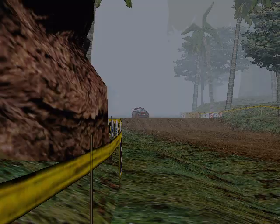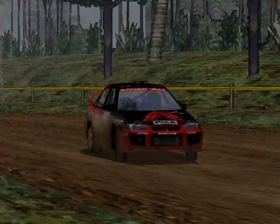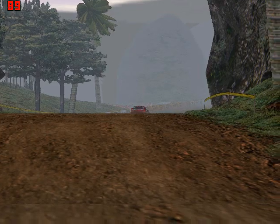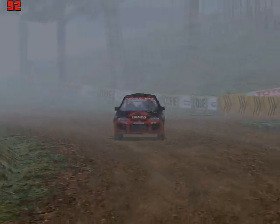These remarkable mechanical developments meant the Evolution 3's acceleration and overall power was greatly improved and has now become famous for its performance and low-speed torque. In 1996, Tommi Mäkinen won the driver's title in this impressive car.